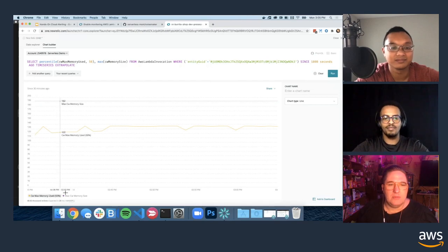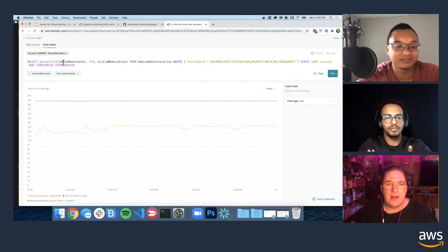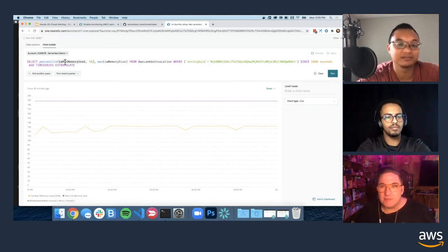Okay, yeah. So now we don't have labels on these. Let's take a look at what the data is called. Max memory use, CW max memory use. That's doubtless for CloudWatch, right? It's CloudWatch data that we're looking at. CloudWatch memory size, so that makes sense. Percentile and max are probably good functions to do on this.